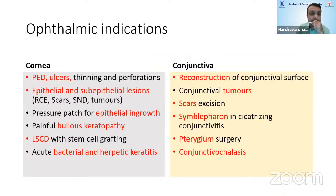In cornea, it can be used to treat persistent epithelial defects, ulcers, thinning, perforations, epithelial lesions like recurrent corneal erosion, scars, Salzmann nodular degeneration, and tumors. It can be used as a pressure patch to prevent epithelial ingrowth. It can be used for painful bullous keratopathy, limbal stem cell deficiency. We can do stem cell transplant, and bacterial and herpetic keratitis can be treated with this.